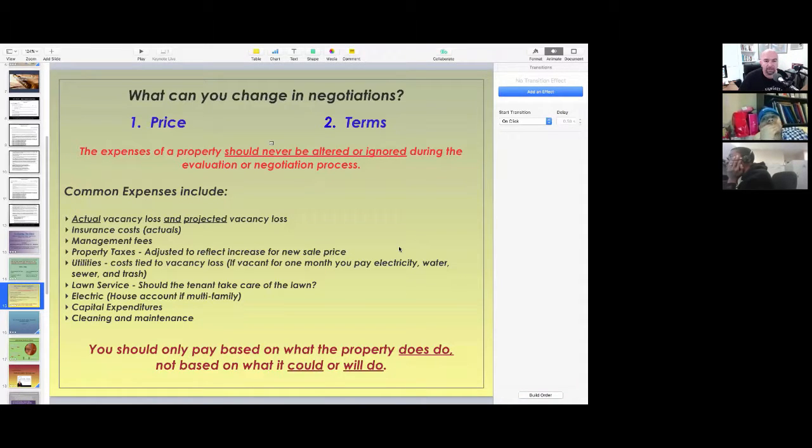Insurance costs, actuals. That means you got to pick up the phone and give them a call, the insurance companies. Frankie, I'll get your question in 1 second. Property taxes. How ironic. How do you figure out the property taxes on the new sales price?